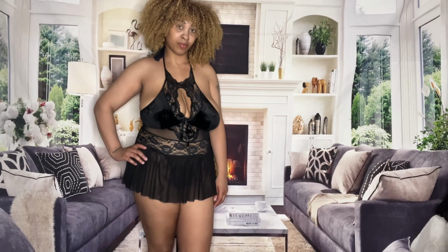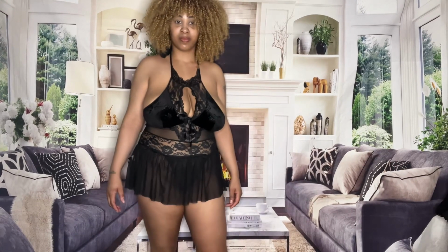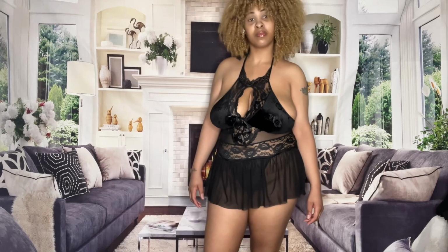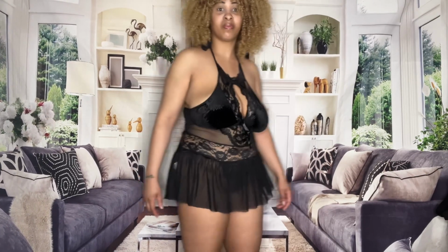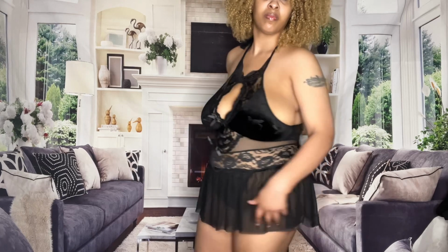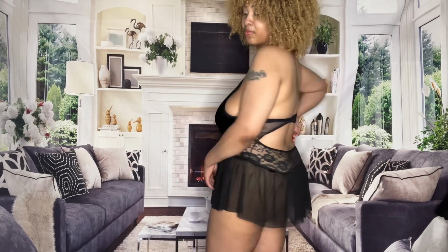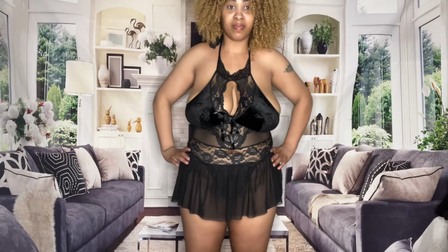Okay, y'all, so this is the next one. This is a nightdress, slip nightdress, whatever you want to call it, okay? But it is really nice. Y'all know I look good in black, okay? Black is one of my favorite colors. And it's just so freaking comfortable. I like how it has this mesh and that lace material going on. Really, really nice and elegant and stylish and comfortable.